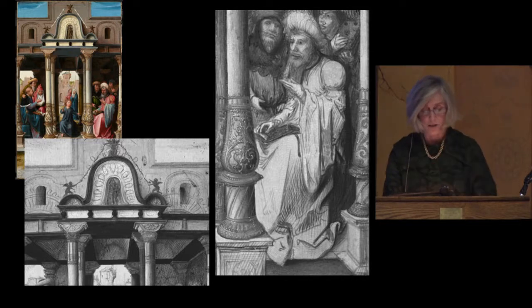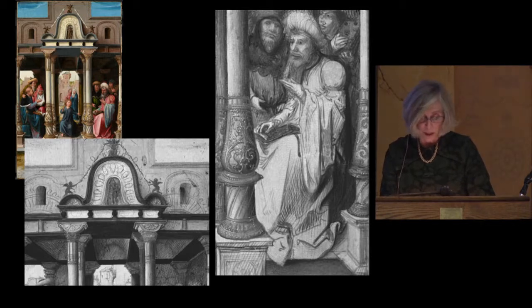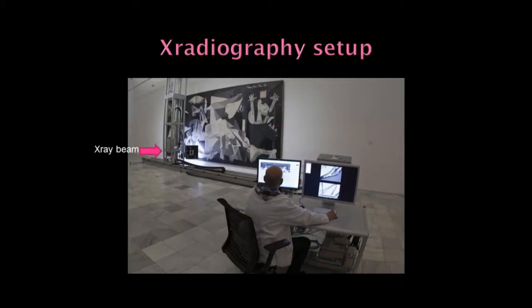So, to summarize, we use UV light to look at the upper layer of a painting structure and infrared reflectography to look beneath the paint layer to the underdrawing or underpainting beneath. If we want to look even deeper into the painting, we turn to X-radiography. Familiar to all as a medical imaging technique, it is now a routine tool in examining paintings. First used in the 1930s for that purpose, it reveals simultaneously all the layers of a painting's physical structure.